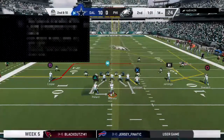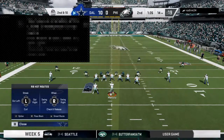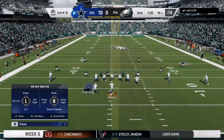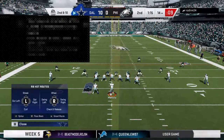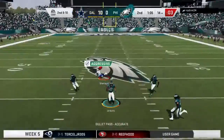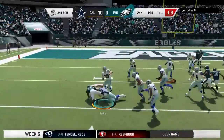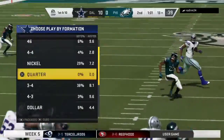Officially nothing on that last run. They'll try again, 2nd and 10. Now Mariota. He rifles one that's intercepted. Picked off by Malcolm Jenkins. And they will finally get him, but not until he's all the way down inside the 15-yard line.